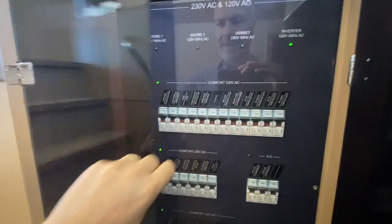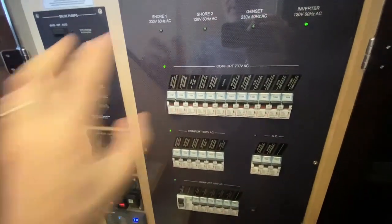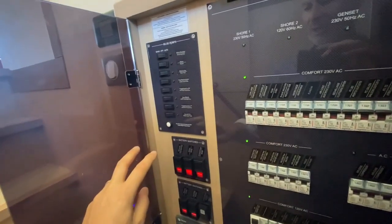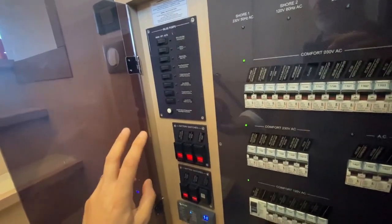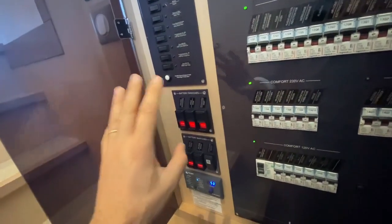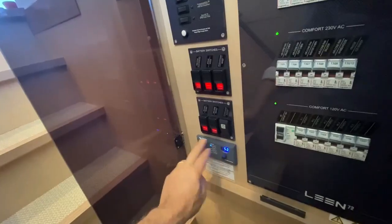This is your panel, your main panel, 230 volt AC, 120 volt AC right here. And here you have your 12 volts and your 48 volts. So this boat has 4 electrical systems because it needs it because of the lithium-ion batteries. Your main battery switches, and this is your main Victron inverter energy panel.